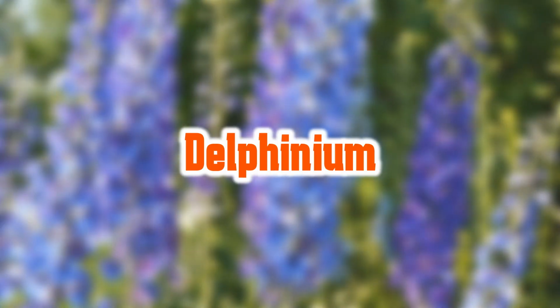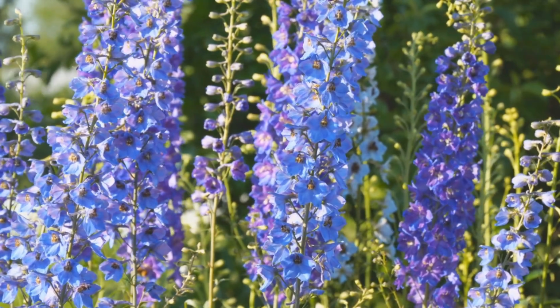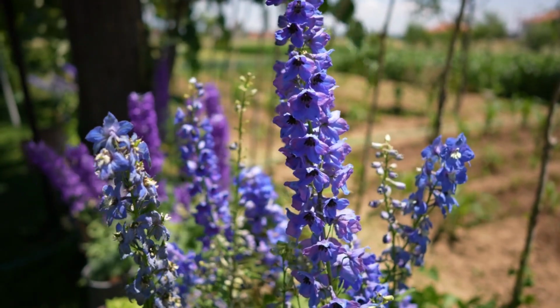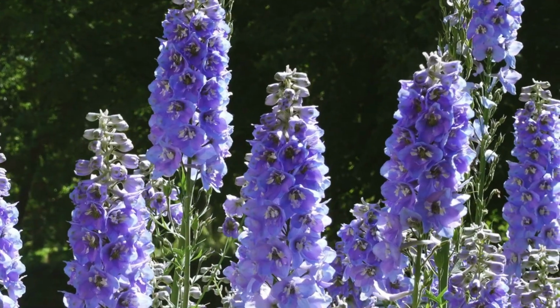Next is Delphinium. With racemes of blue, purple, and white blooms, these can grow up to 3 feet tall, with some varieties even taller. But be careful, they're toxic if ingested. Despite this, their stunning beauty makes them a favorite among gardeners.